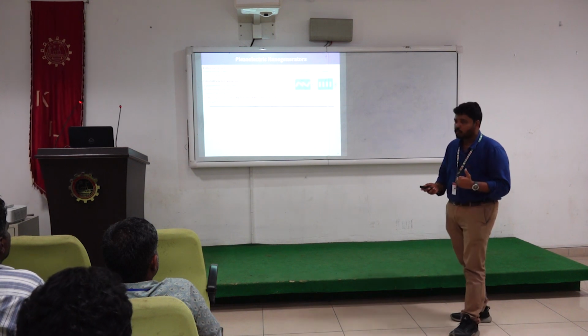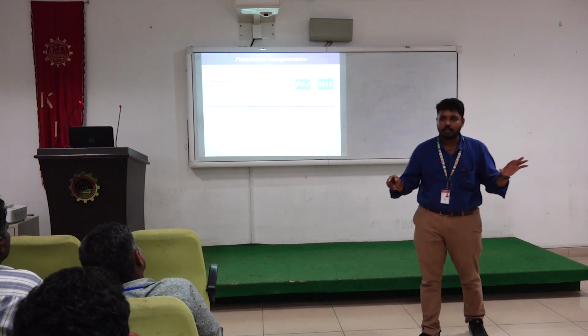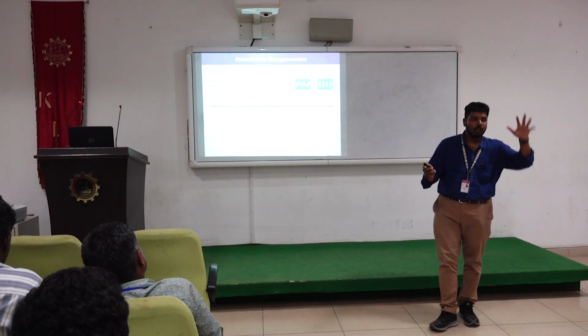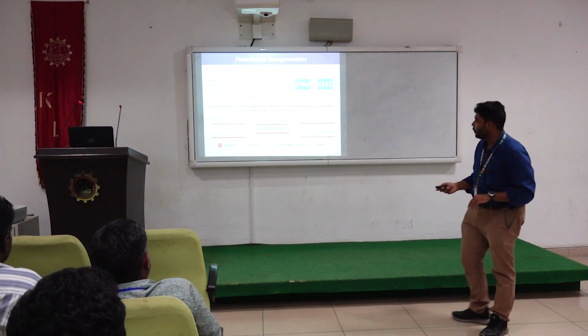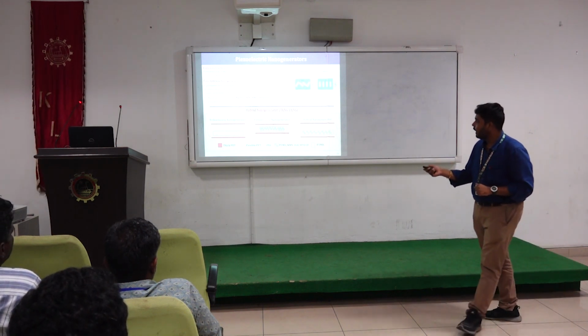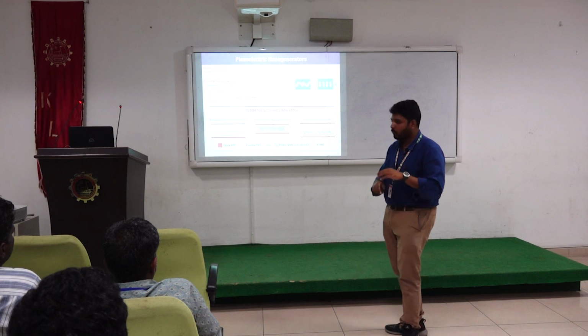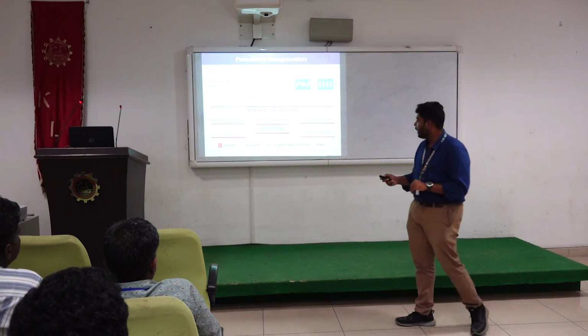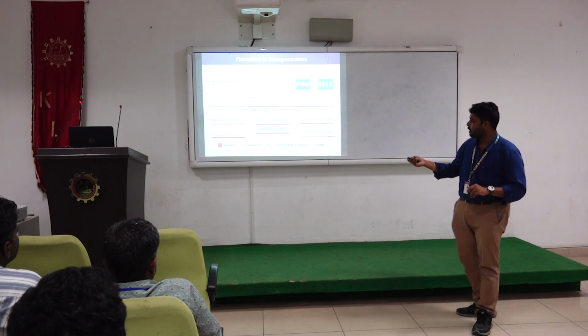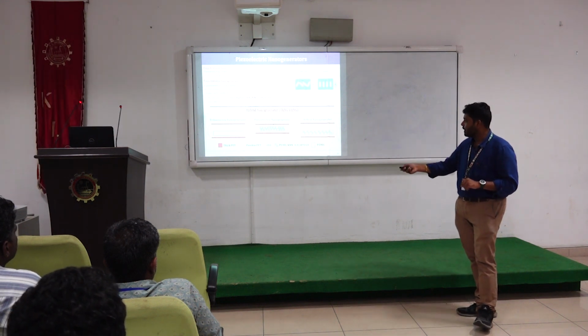In piezoelectric nanogenerators, as we very well know about the piezoelectric effect, it is the ability of a material to generate electric output upon getting any mechanical stress. Very well-known materials are zinc oxide, barium titanate, KNN and lead zirconate titanate. These are well-known piezoelectric materials, and the device made out of this is the piezoelectric nanogenerator. So in that also, tribo or piezo are there.